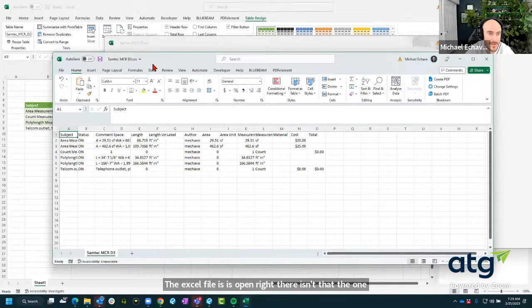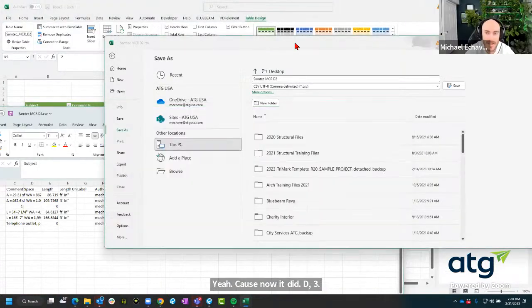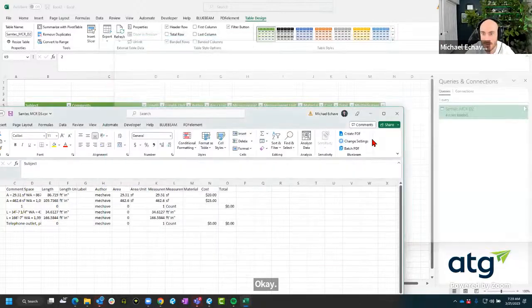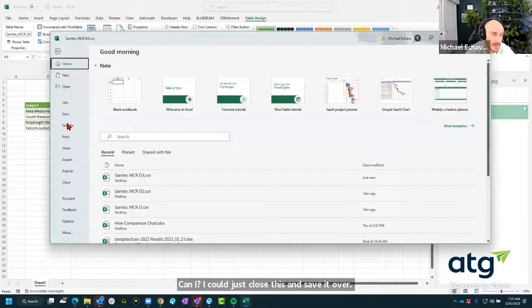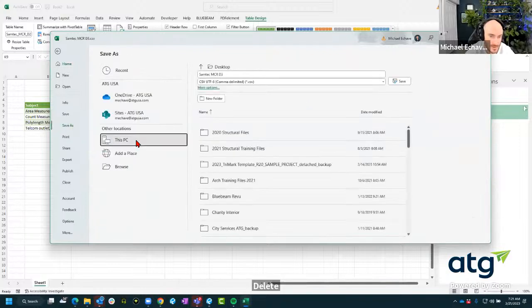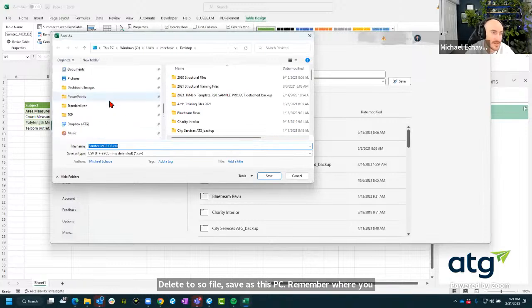Yeah, because now it did D3. Oh, so that's a new one. Yeah, I could just close this and save it over that. Delete too. So file, save as, this PC. Remember where you save things, everybody listening in. Don't do what I do.